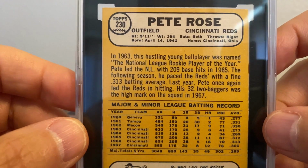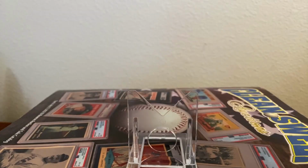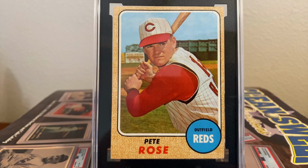Really nicely centered on the back, just sharp, just an absolutely stunning card. And my first card of Pete Rose. After I bought this beauty, I said to myself, I cannot say for certain, but I bet this card is a solid buy. Now, I wouldn't put money on it because I'm not really a gambling man, but I thought the probability was in my favor, and I'm not exactly sure why this guy's not in the Hall of Fame.